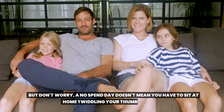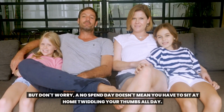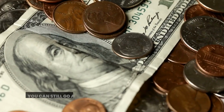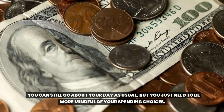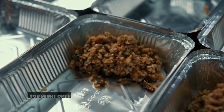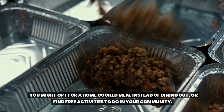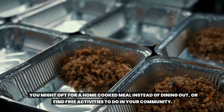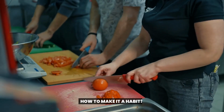But don't worry. A no-spend day doesn't mean you have to sit at home twiddling your thumbs all day. You can still go about your day as usual, but you just need to be more mindful of your spending choices. You might opt for a home-cooked meal instead of dining out, or find free activities to do in your community. How to make it a habit?